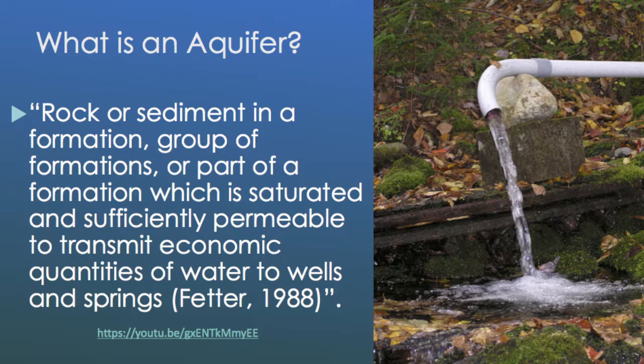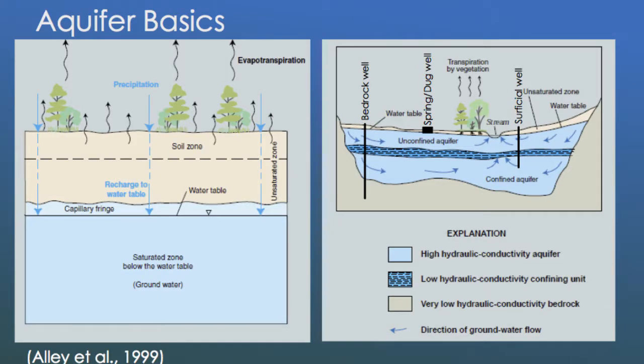But anyway, an aquifer is rock or sediment in a formation, group of formations, or part of a formation, which is saturated and sufficiently permeable, which means the pores are interconnected, to transmit economic amounts of groundwater. Economic can be pretty subjective, but basically it's enough for people to do what they need to do.